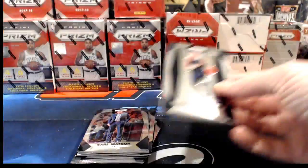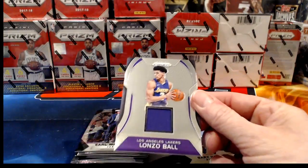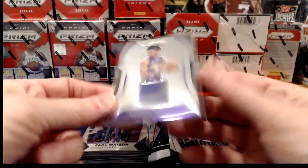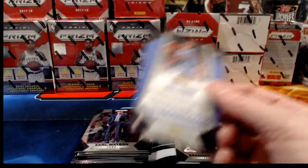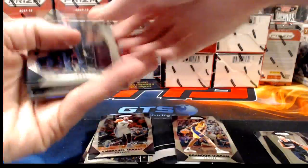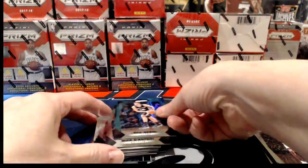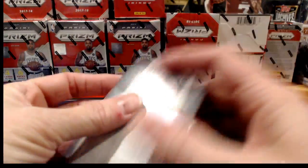Well, there's one thing that's consistent. The relic is in the last pack of the box pretty much every time. I think we figured that much out anyway. This is Lonzo Ball for the Lakers. So we had the nice green prism for him a moment ago, followed by the jersey hit. Gary Harris and the Nuggets. Pau Gasol for the Spurs is our green prism here.